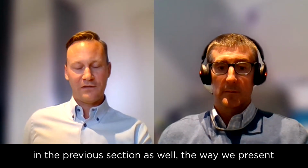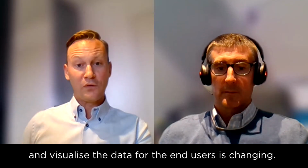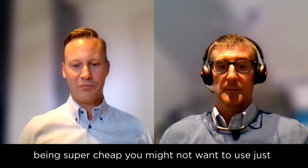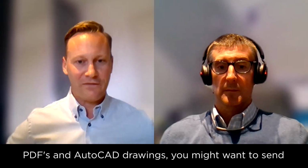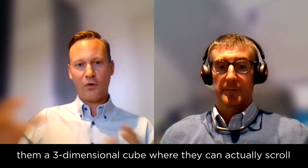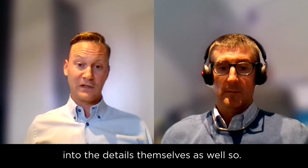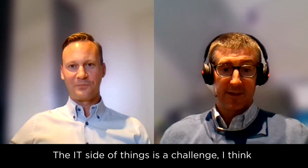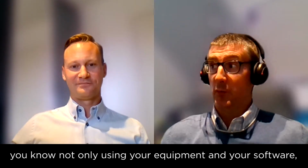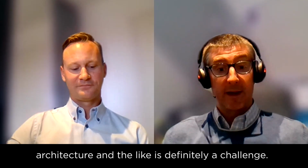And like you mentioned in the previous section as well, the way we present and visualize the data for the end users is changing. So now with graphical processors and computers being super cheap, you might not want to use just PDFs and AutoCAD drawings. You might want to send them a three-dimensional cube where they can actually scroll and move it around and look at the data from different angles and really dive into the details themselves as well. So the IT side of things is a challenge. I think, not only using your equipment and your software, but some of the other services we provide, IT architecture and the like is definitely a challenge.